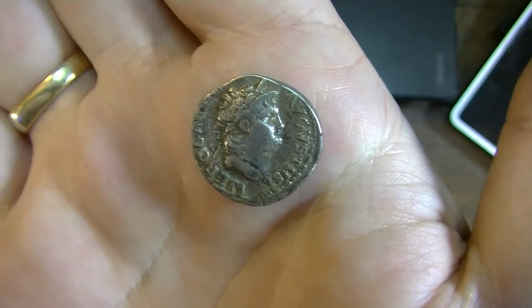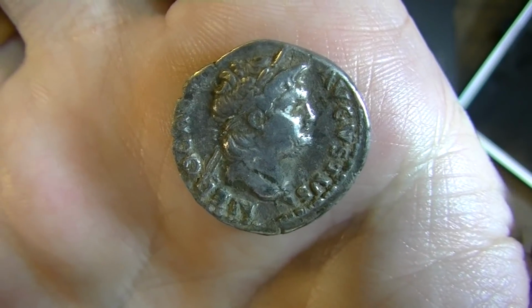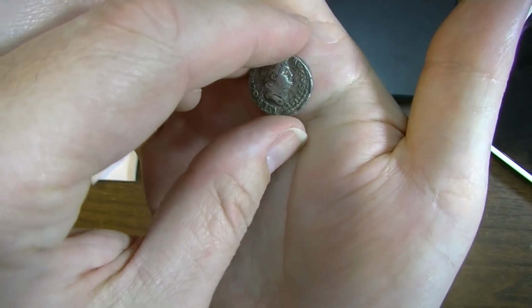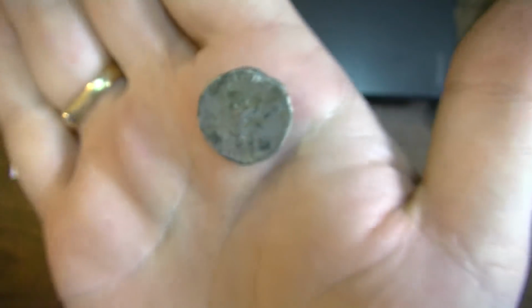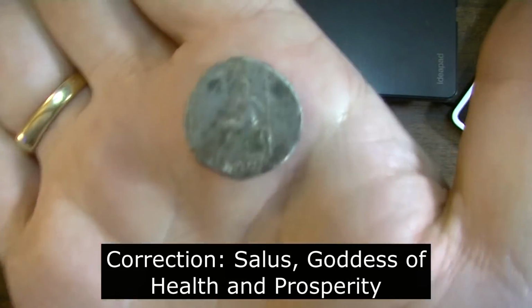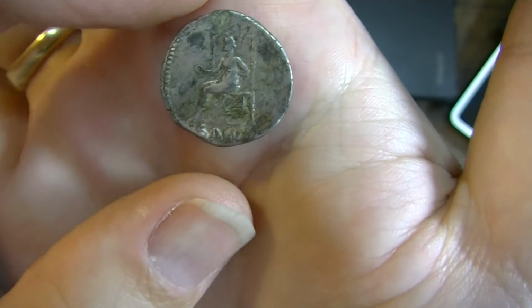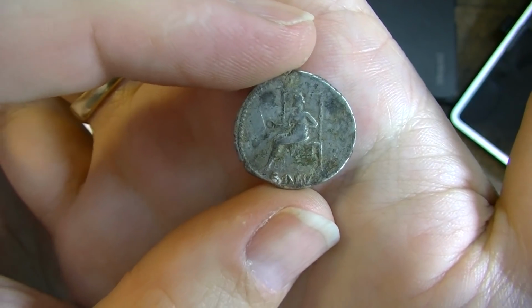This is what's called a silver denarius. And just really nice relief on that. And I think that's the obverse. I think the reverse here has, I think it's an Athena, if I'm not mistaken. I just thought this was a really neat thing for him to send. Really nice of him to do that.